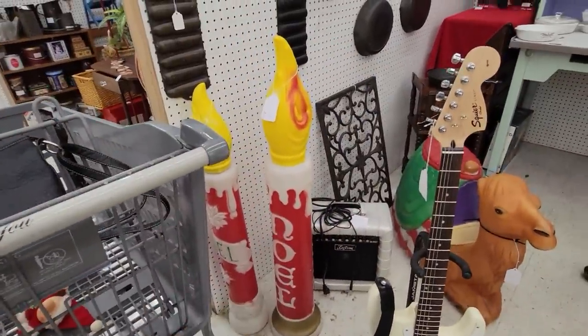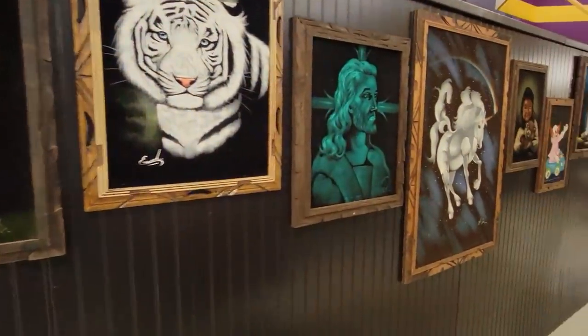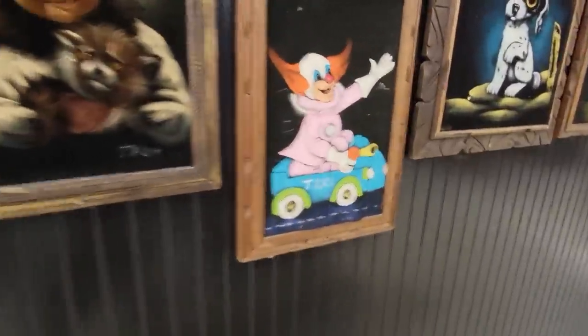$24 for the Noel candles. That's not bad at all. Look at all of the velvet. Look at the big unicorn. Oh my gosh, and look. There's Bozo.